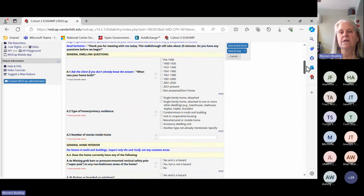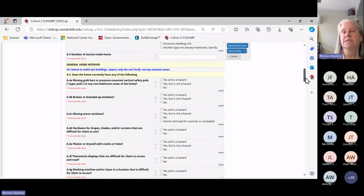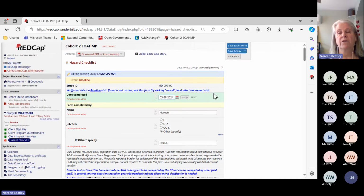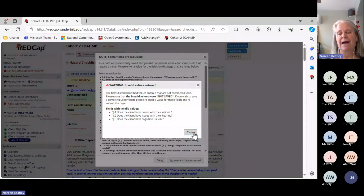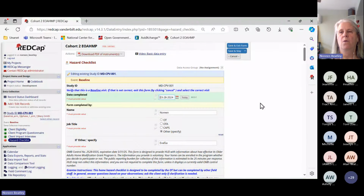For this form, there are some things that you're going to be able to do. If you don't know the answer, then you ask the client. But a lot of times you're going to be able to answer these questions yourself, and you're going to walk through. This is going to have a fair number of skips. It's going to ask you, okay, excuse me, I'm going to look at this real quick. So there are 2 stories in this house. So now it's going to bring up a whole bunch of other questions. Oops. So I hit enter. This will happen every time because it's going to not save certain things. Okay, we're going to ignore. Okay.